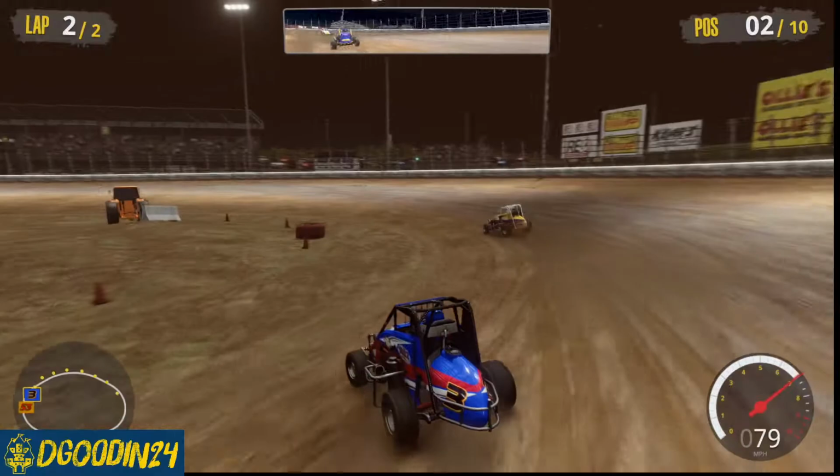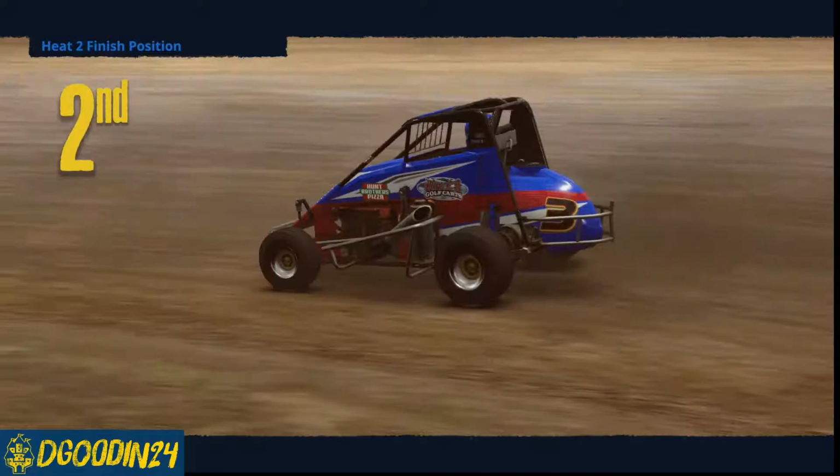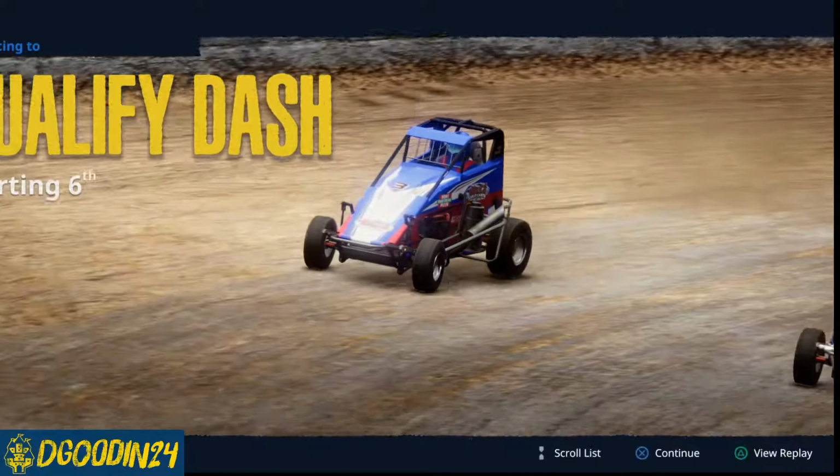All right, we're just gonna protect this time. Nice, easy corner entry there. And we are P2. So we did what we had to do. We're gonna be P6 for the qualifying dash. So hopefully we'll be in a good position to maybe pick up a spot or two. We'll see. We need to beat Tony today, for sure.